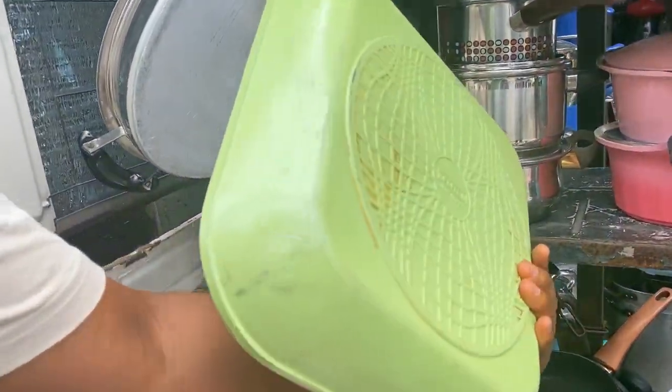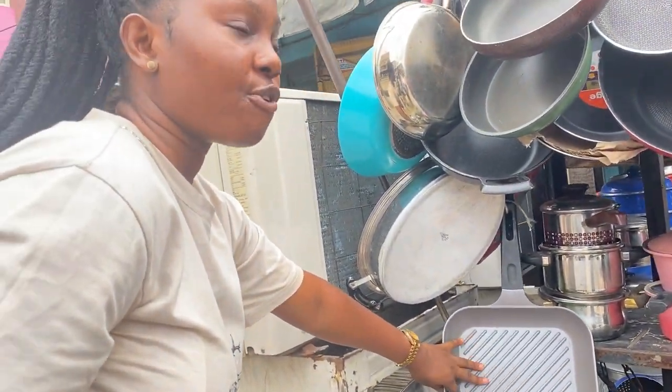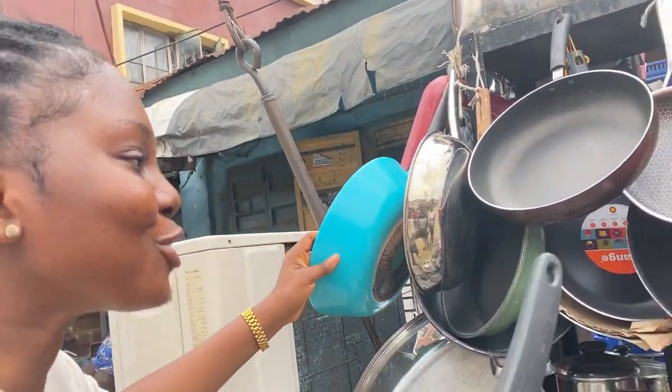Actually, this is fun, and it's very neat. How much are you going to pay for this? 4,000. That means most of these pants range for like 4,000.